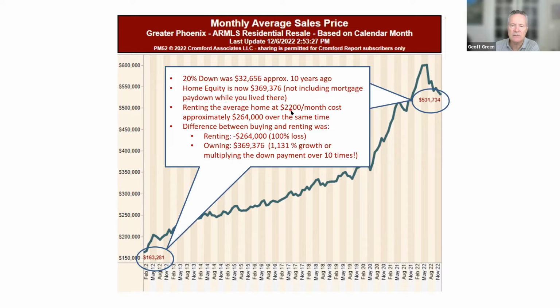Renting the average home costs $2,200 a month, that's today's cost. It wasn't the cost back here, so I didn't extrapolate what that was, but let's say at $2,200 a month for 10 years, you're going to pay about $264,000 for your housing costs. The average monthly cost was lower back here and has risen, so the average will be somewhere in the middle. So let's say it's $1,500. So let's say you only paid $200,000 over the same time.